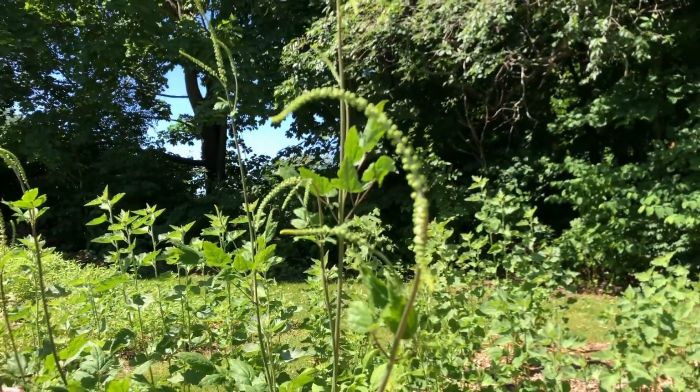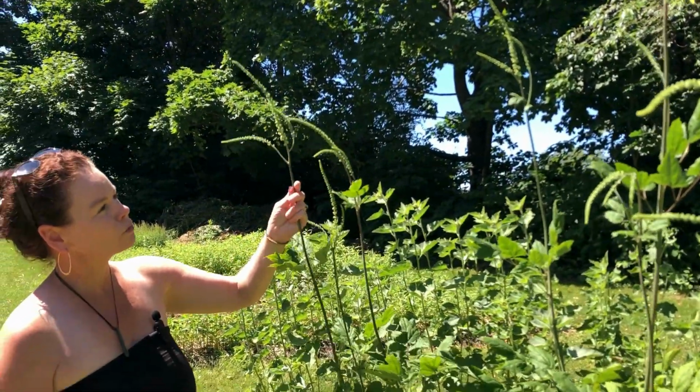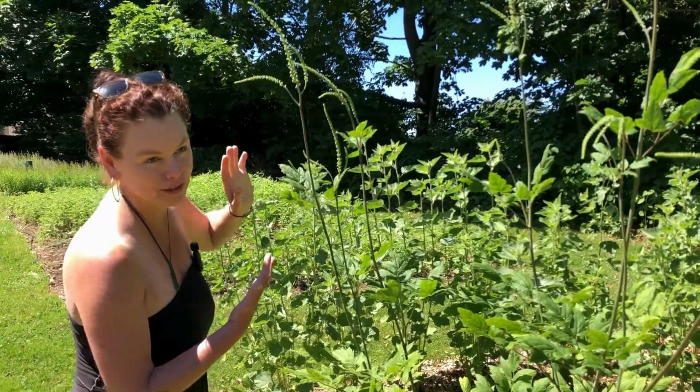So we enjoy her, and she's also just about ready to bloom. When Black Cohosh blooms, it stinks. Bees love it, but it smells, I think, like something died. It's not pleasant, although it looks pretty.